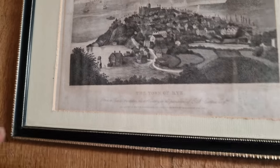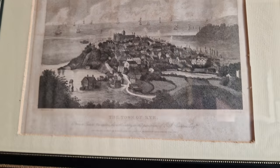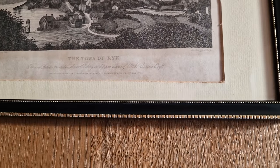The town of Rye. See, brilliant, this is exactly what I say. The sea came right in up to the town. And this is down the Rye.